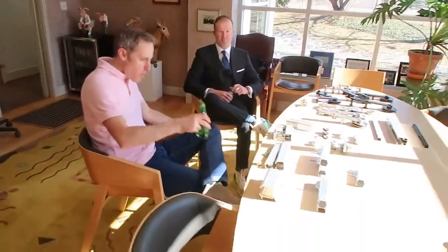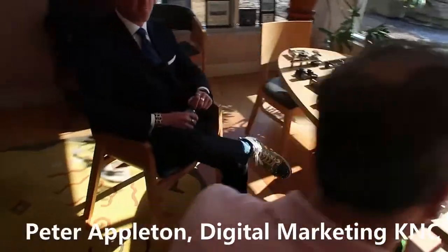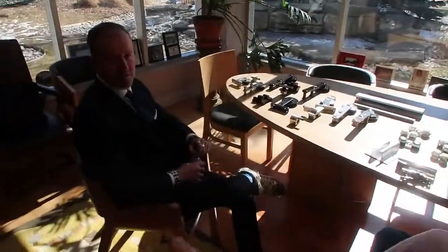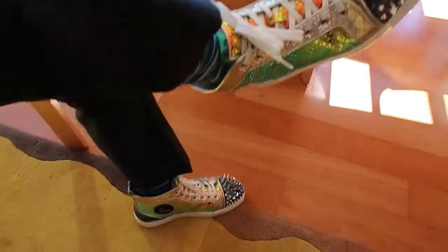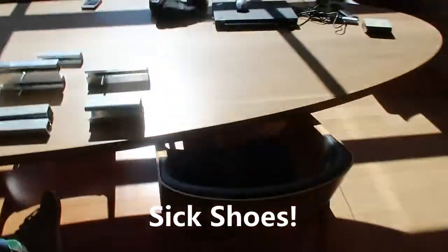So these guys are pretty chill over here. We're just setting up the hardware, and we got a whole bunch of options we're going to take you guys through. And so Peter here on the right with the pink shirt, he's the digital marketing guru, and Jeremy is the vice president here. And I just want to give you a quick close-up of the vice president's shoes, right? Pretty sweet looking. So these guys are pretty cool over here.